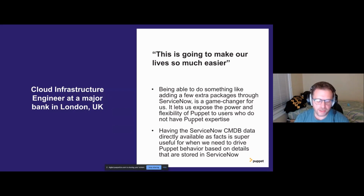And having all that CMDB data directly available to Puppet as facts is very useful, because there are lots of details that ServiceNow knows about these systems that we do not track in Puppet. And that's certainly information that's useful for us.